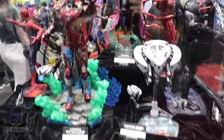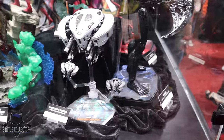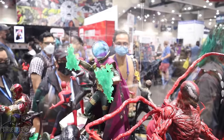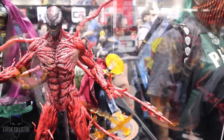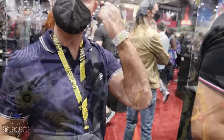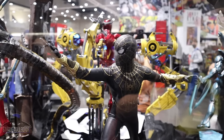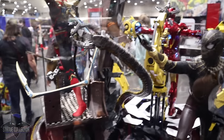Of course, we've got some other Hot Toys here as well for Marvel fans. Awesome looking figures as well. Absolutely. Got some more Marvel Hot Toys, in all six scale. This one's really impressive with the wings. It's very, very cool. Again, this one's really, really neat too.